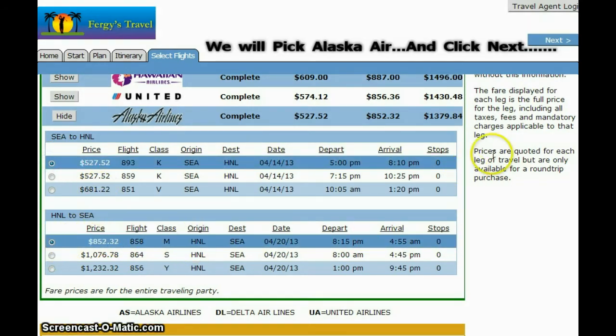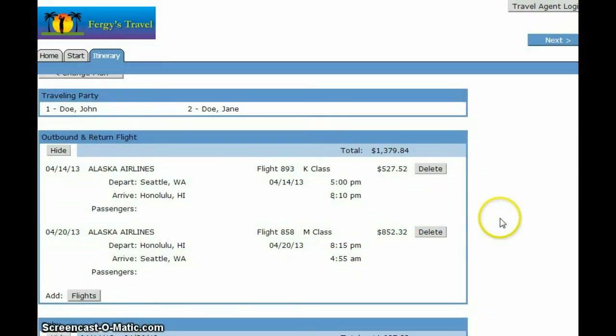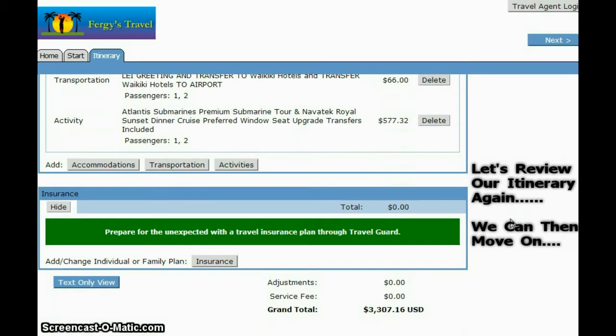In this particular instance, we're going to do Alaska. And you'll see that it shows up on your itinerary page. We want to review the itinerary again, and then we can move on.